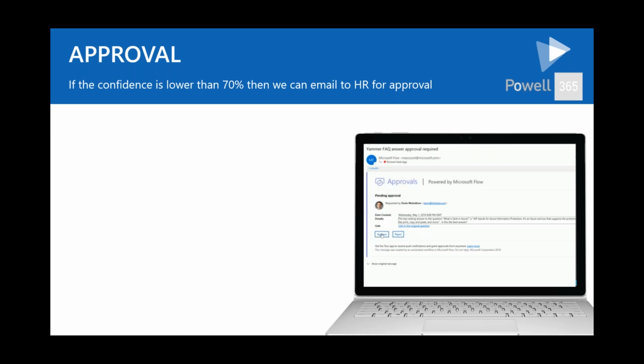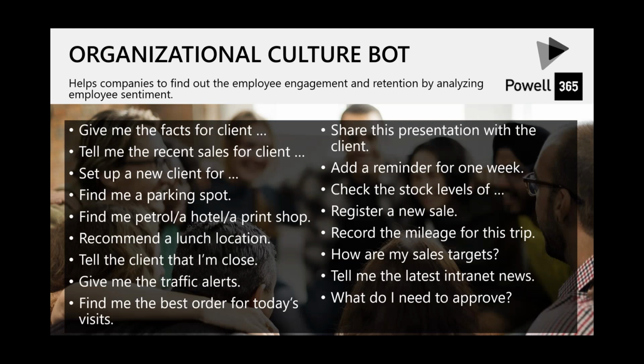A lot of companies typically are concerned around the responses when you create an HR bot, that the bot will respond incorrectly. You can test for that confidence and then include an approval step as well when the confidence is lower than what you anticipated. There are a lot of examples of bots that you can create internally. I think the goal here really is to improve the culture and improve employee engagement for your employees.